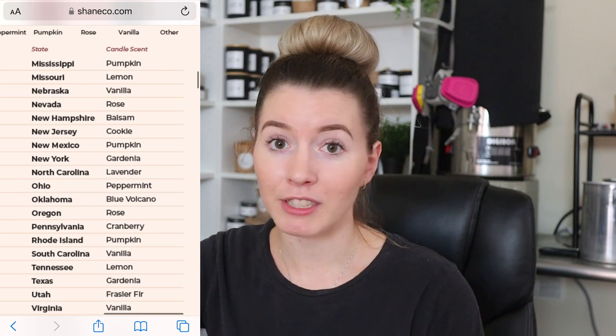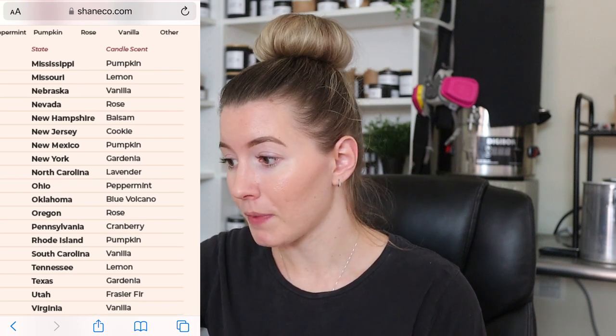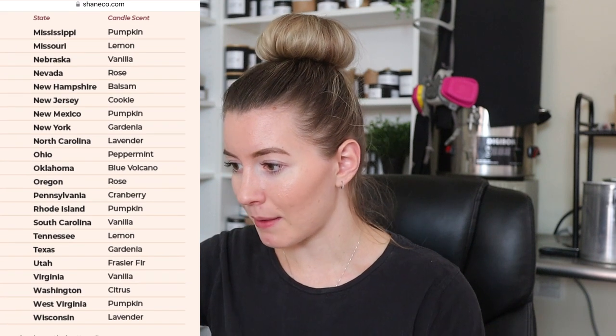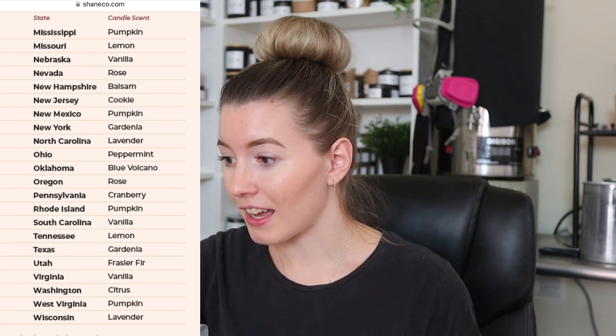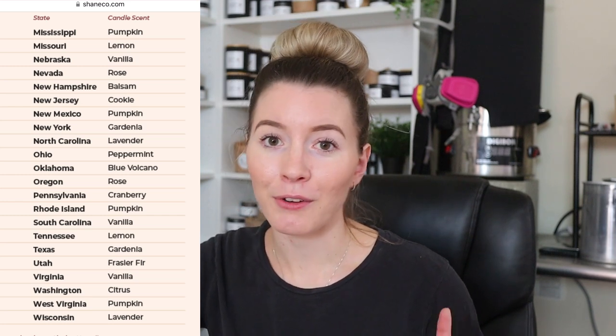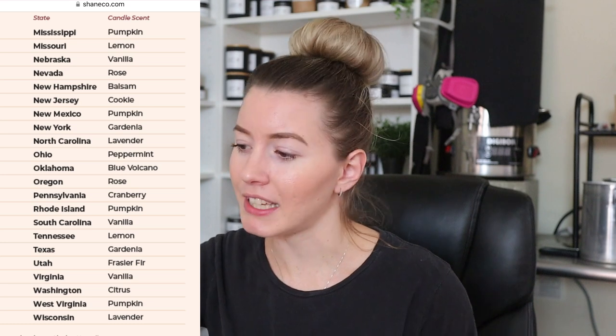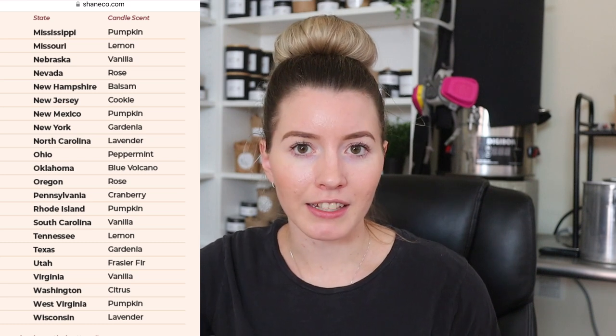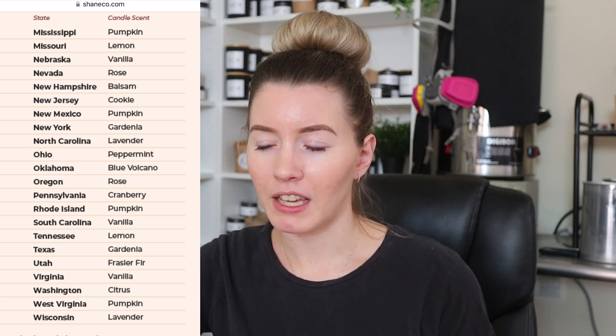Again, not one of my favorites, but I know a lot of people really like it. We got Mississippi is pumpkin, Missouri lemon, Nebraska vanilla, Nevada rose, New Hampshire is balsam. Now that is one of my favorite scents, but it's interesting that that would be a top search result since balsam is usually more for the holidays. So that's very interesting to me.